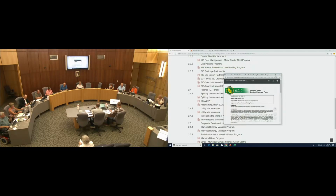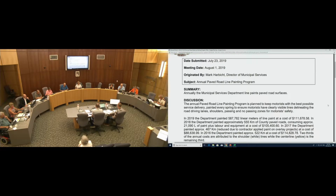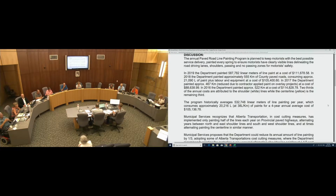We are at line painting, right? We are. How exciting. My favorite. This one just comes from efforts of looking at cost-cutting measures. I'm not sure that I wholeheartedly believe in it myself, but anyway, following what Alberta Transportation has implemented in cost-cutting measures at the provincial level, they have gotten down to painting one shoulder line and potentially the center line every year, alternating years which shoulder they paint.